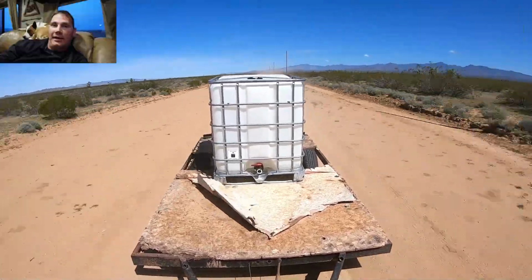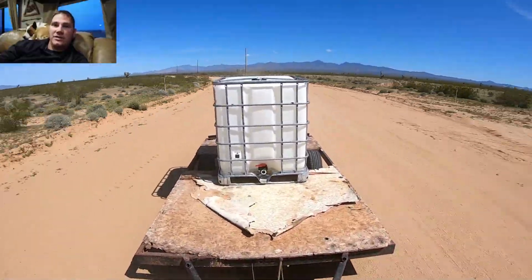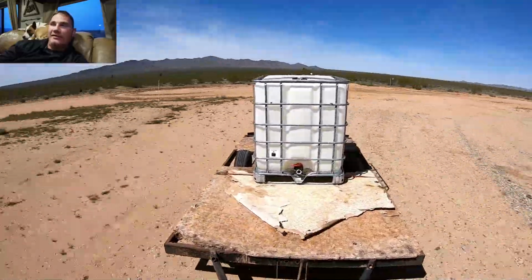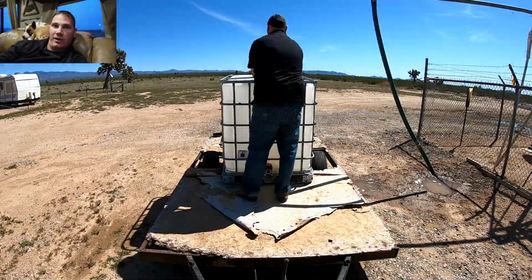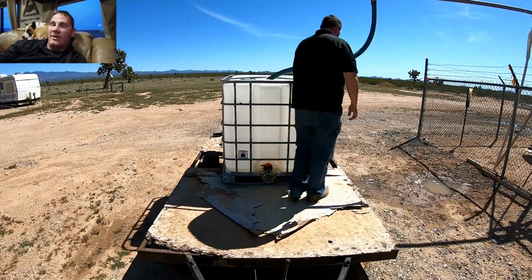So what's nice about our setup here is my parents have a septic system put in, so we take our little honey wagon and tote over there to dump our black tank. I took a trip earlier to go get water, and the water station's only a couple miles away. It's $4.25 for 300 gallons of water I get. And I made two trips today.